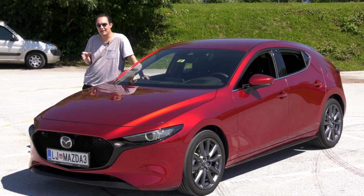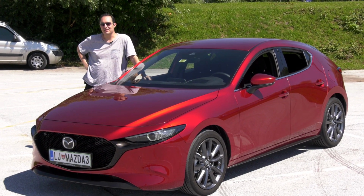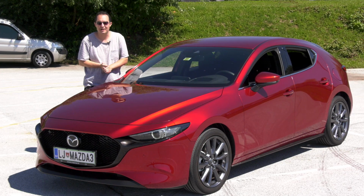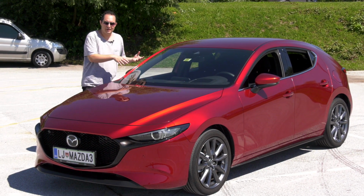We've tested this car in a couple different versions already, with the 120 horsepower petrol or gas engine and with the X engine. So that was quite interesting, but now this one has the 150 horsepower gas engine, which should be a little bit more lively than the 121.